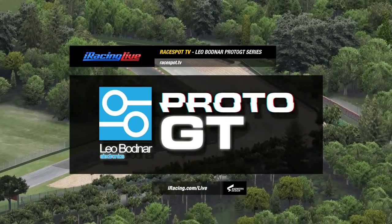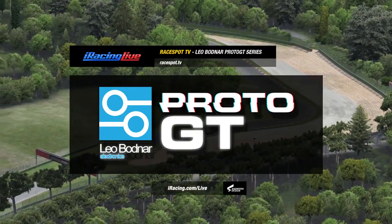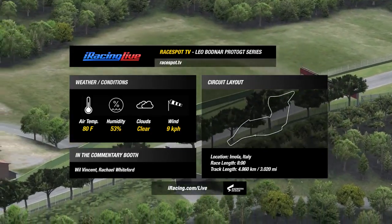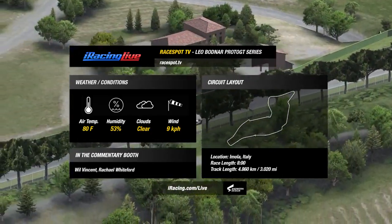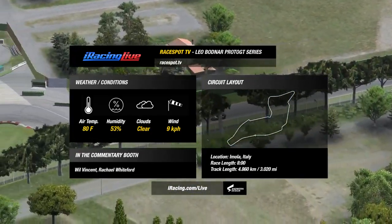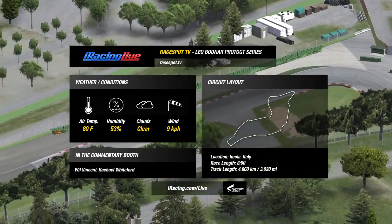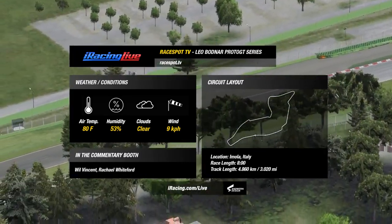Will Vincent here, along with Rachel Whiteford and Corinne Maddock, as we are at Imola. We are racing here today with track temps of about 80 degrees, air temps of 80 degrees Fahrenheit. We've got ourselves relative humidity of 53%. There's a bit of a breeze in the air, 9 kilometers an hour, but the skies are clear, and that is all that matters.